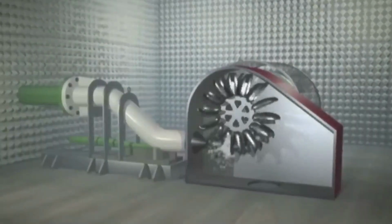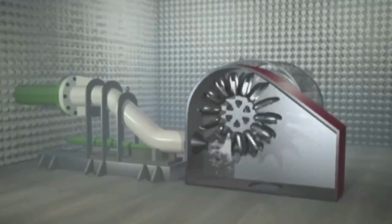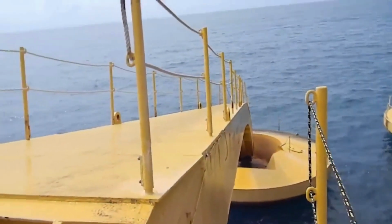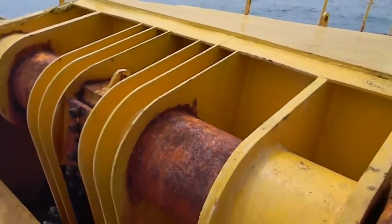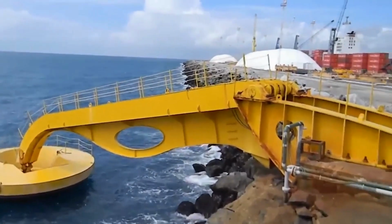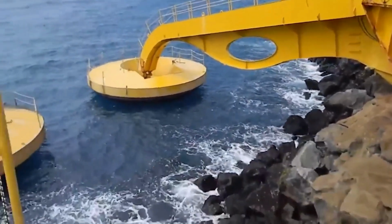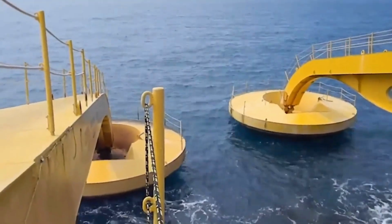This project was first thought up by scientists at the COPPE Wave Lab in Rio de Janeiro, and they've already invested around $7.5 million in it over the last 4 years. If it's successful, it could add 17% to the country's total electrical energy. Now, that would be a big step towards a more sustainable future.